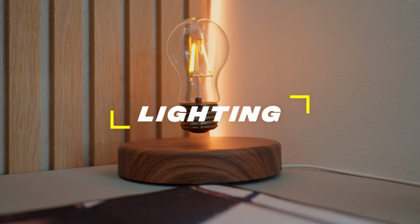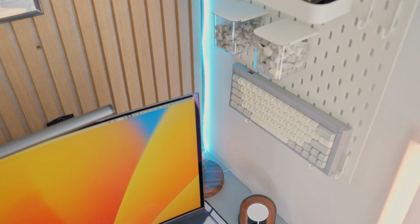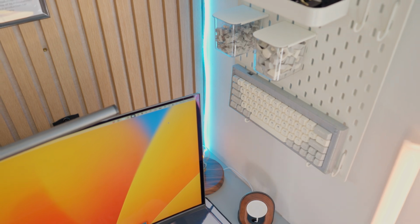I'd like to add two more little bonus ones that definitely exceed the nine. I'll quickly talk about this, as this doesn't improve my productivity, it just looks nice. So in my setup, I currently use a floating light bulb, which is such a cool little corner desk accessory I love. I also use a Govee rope light and the Govee Glide wall light in the corner.